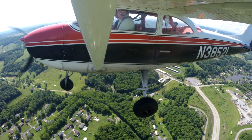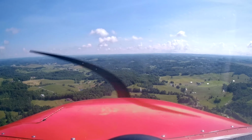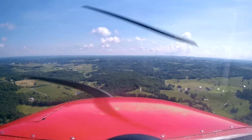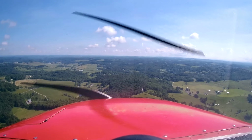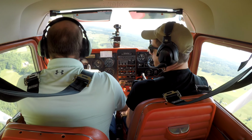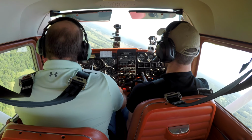Good. And so now, as soon as you get that nose down and start descending, my goal is to crest the trees right there at that peak. Crest that right there. Go ahead and start your turn. Look at your runway. You're on a 40, not quite a 45, but you're pretty close. But you're still pretty high, so just reduce your power as necessary.